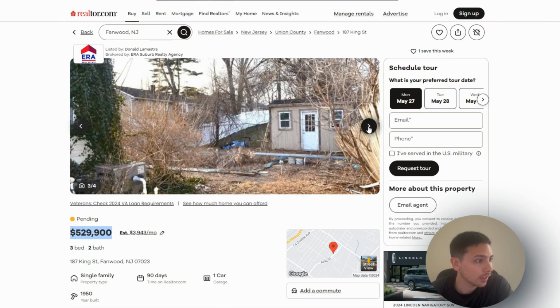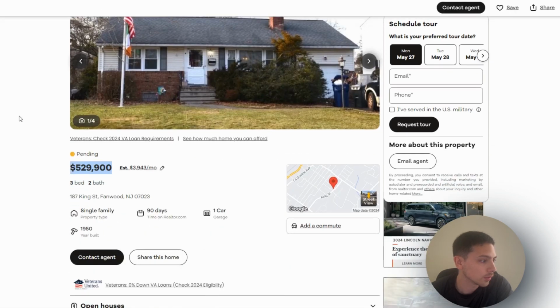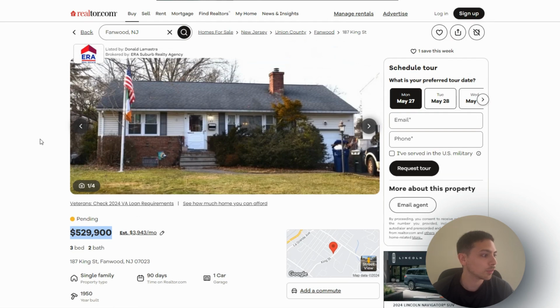But you're seeing that it has a lot of outside pictures. The backyard is not looking great, meaning this property is definitely going to need a bunch of renovations. Usually when they don't show the pictures, that's literally what it means. 1950s is not too old. But for a property in the 530s, most definitely renovation, even like we saw in the center of Fanwood.